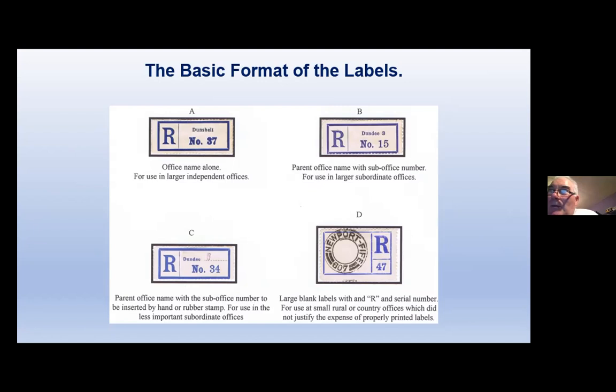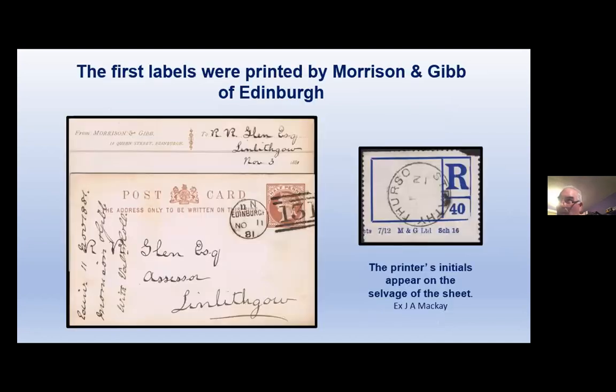And then below, we've got another one there. It's got the office name, and it's got a line where you either stamped the number or printed in the number of the sub office. Then we had the D-type labels, which are the large blank labels, which were primarily for small villages and small towns, which didn't warrant the expense of having special labels printed for them. So that was them. And what we're going to do, first of all, is tell you who printed the labels.